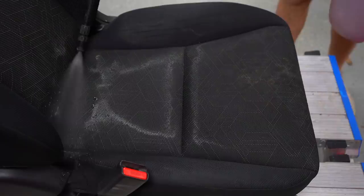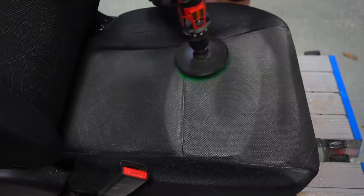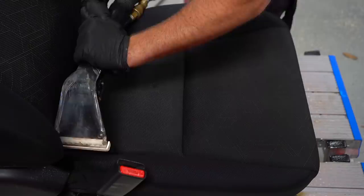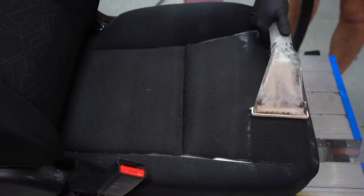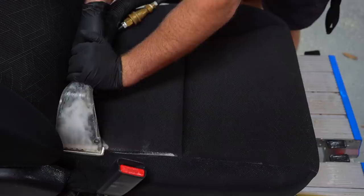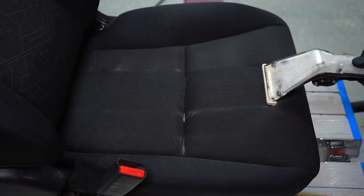Starting off the seat extraction, I'll be using our Extreme APC and a drill brush to agitate the surface, and then I'll be using our Mighty HP60 extractor to suck up all this nastiness that is deeply embedded in the seat. I've been using the same extractor for over 6 years now, and I have not had one single issue with this machine. So if you guys are in the market to pick up a high quality extractor, I definitely recommend checking out Mighty, because they just don't break. And it just makes cleaning seats, carpets, everything just a breeze, and is probably one of the best investments I've ever made.